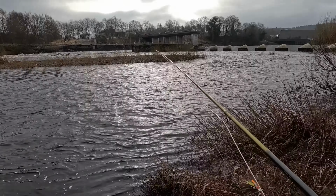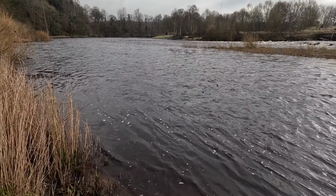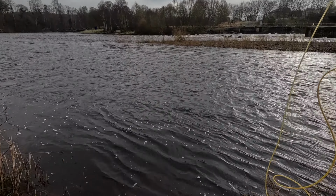Nice colour in the water, it's just got a nice peaty tinge going on. House brick's doing its work, look.